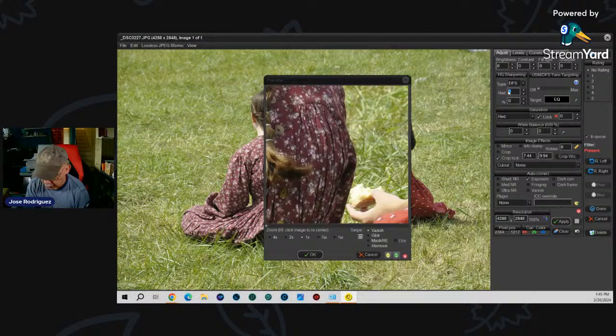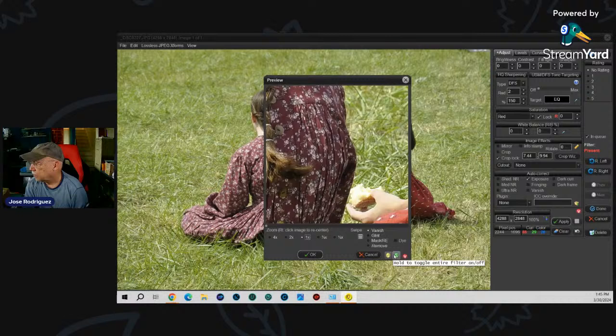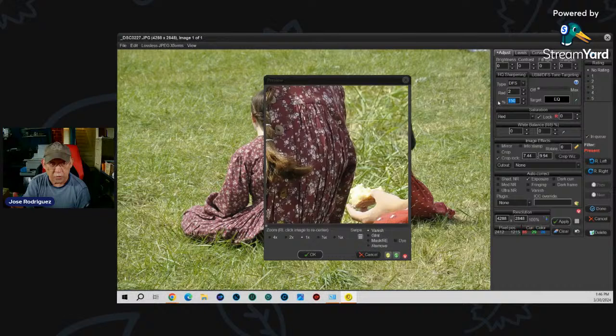and then I'm going to increase, say, by 150 amount, and look at the difference already. You see that? Let me see if I can get a before. Hold, toggle, on. That's off, on, off, on, off, on. You see the difference? Amazing. And there are no artifacts. Look at the hairs. You can see the hairs on here, actually. So, if I want a little bit more, I'm going to be printing on matte paper. So it's always recommended that you increase output sharpening a bit more for your matte media. So we'll do 200 just for fun. And still, it just improved it even more with absolutely zero artifacts.